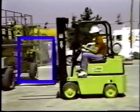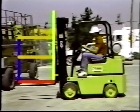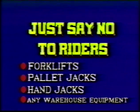A safety cage is described as being secured to the vehicle, with a proper platform for footing, 42-inch high guardrails with a mid-rail, and a 7-foot high guard to prevent fingers and hands from being caught in the moving parts of the mast. While we're on the subject, riders on motorized material handling vehicles such as forklifts, pallet jacks, or automated tote systems is prohibited.